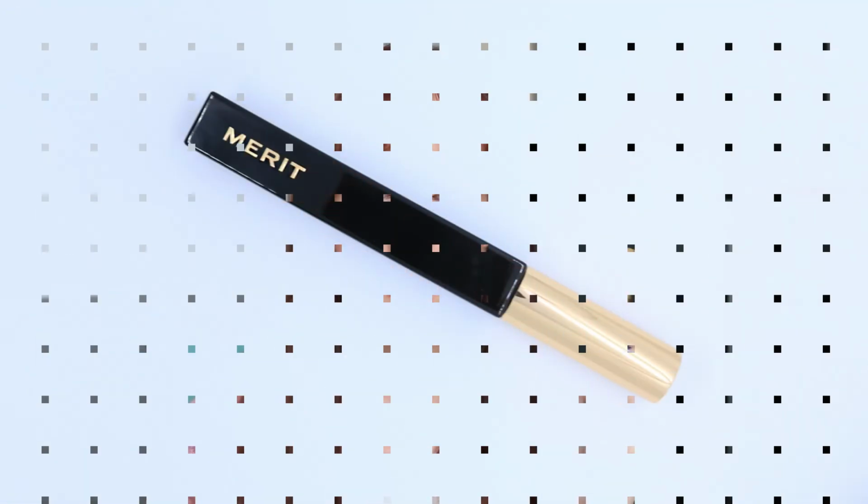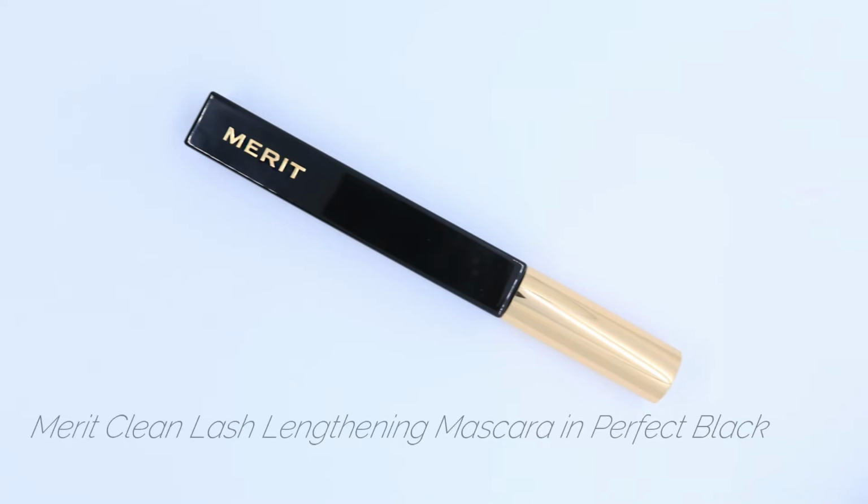The next product I want to talk about is the Merit Clean Lash Lengthening Mascara in Perfect Black. There is only one shade in this. It retails for $34 Canadian, or $26 US. The product size is 7 grams. I read that on the package. When I was on Sephora, mascaras don't really have sizing listed, which is kind of interesting, but I'm assuming it's a standard mascara size.